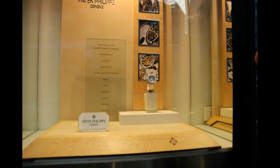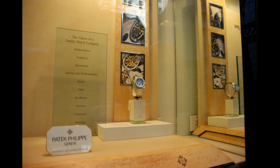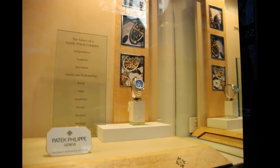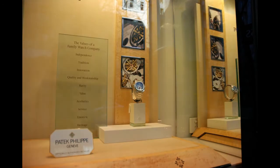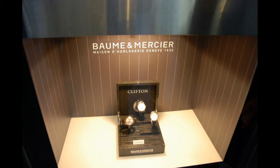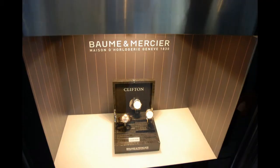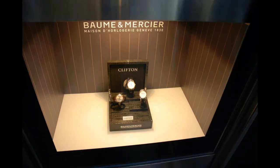I don't know, less is more in these things. They have one watch on display in the window. I think it looks a bit bare. It must be some nouveau riche thing where less is more. And I'd rather see more watches. I mean, yeah, I get your point. They've still got dogs. Look at these Bormann Mercer dog shit there. I mean, oh, fuck.